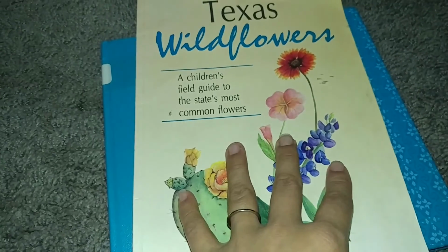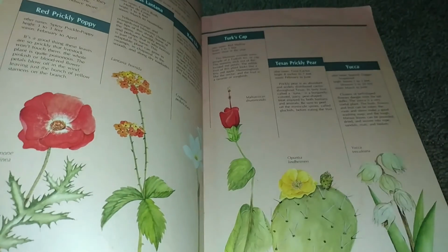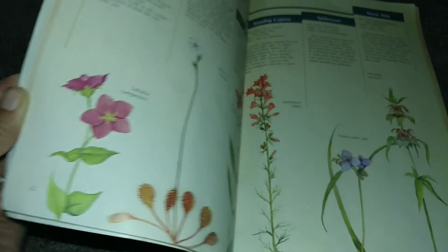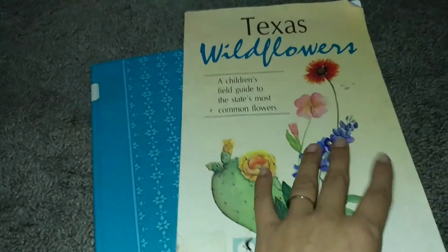We are in Texas, so we got a Texas Wildflower, a children's field guide to the state's most common flowers. Again, just a glance, it gives you a pretty simple drawing and then the names and some facts about each flower. We didn't draw anything out of this one. I wish we had, but we didn't get to do one out of there.